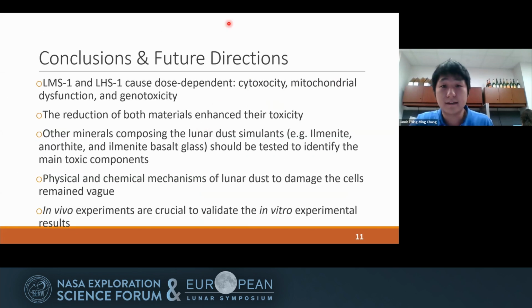So I think I have to wrap up. For all the results I have shown, both simulants, LMS1 and LHS1, cause dose-dependent cytotoxicity, mitochondrial dysfunction, which is the superoxide level, and genotoxicity, which includes the assay I just described, and also the assay we use to detect the mitochondrial DNA levels. And the reduction of both materials leads to enhanced toxicity. So you can see that apparent effect easily with all these assays.